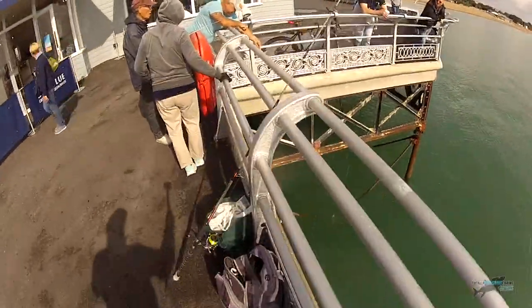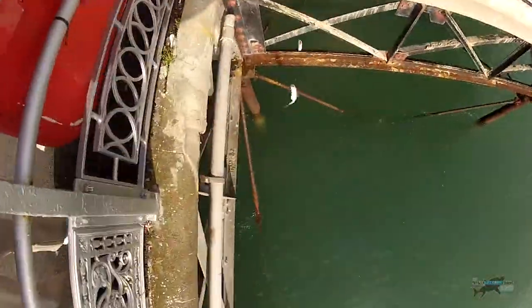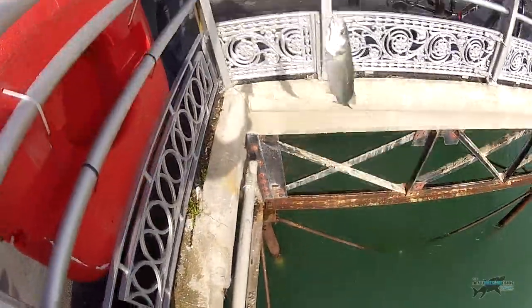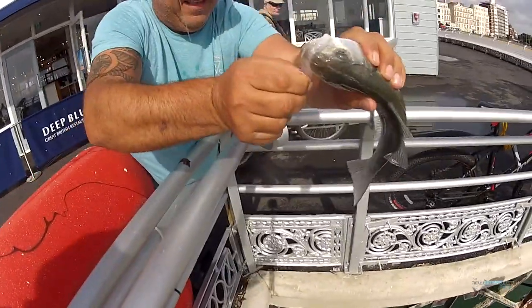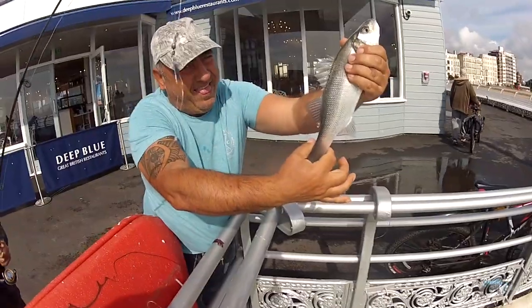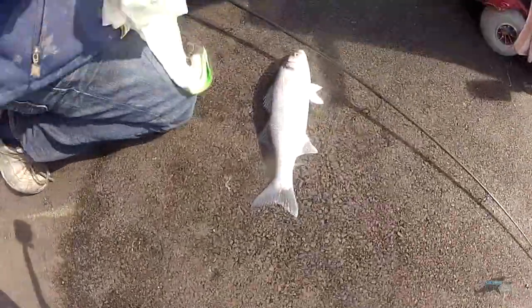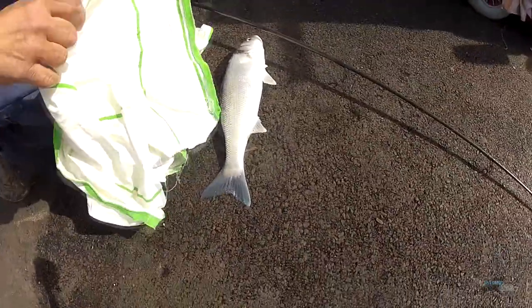There we go. Fish on his way, look at that. Good, just on a single feather that was, yeah? Nice fish. And you've got a feather, yeah? Single feather. Just a single feather, no bait.